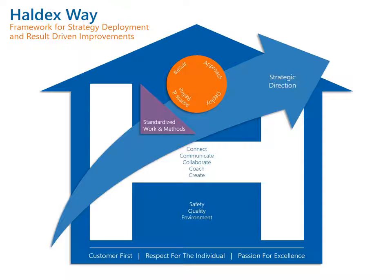So Haldex Way doesn't decide Haldex strategic direction. It is a framework for its deployment.